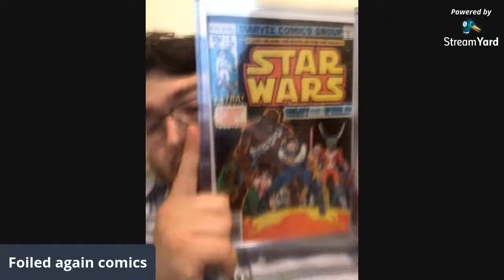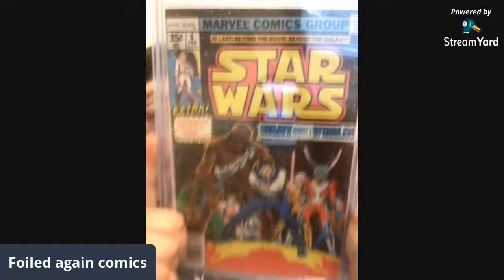There we go. Oh, yeah. Sweet book. But if you don't know who Jackson is, you must not have read the comics, because that's the only place he is. Jackson, the bunny guy. Wherever he is, right there. Yeah, hold on. Bam. Super dope. Nice old Star Wars first print newsstand.